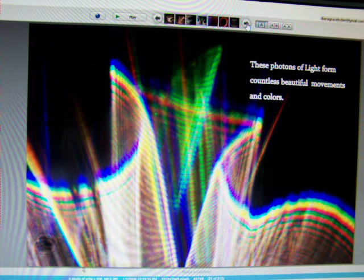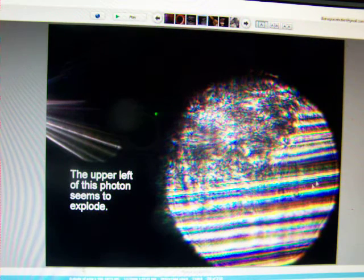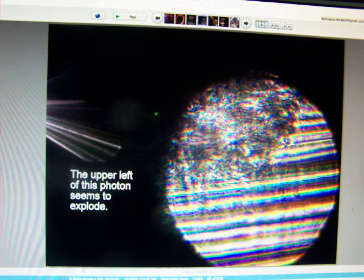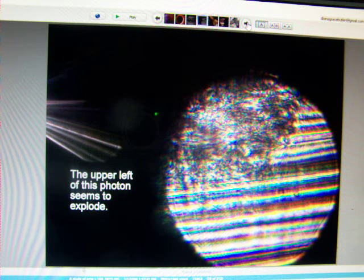These photons of light form countless beautiful movements and colors. The work of art these orbs perform, such blending of colors. This one looks like a cave. The structures inside this one moved around, and in this one it seemed as if the upper left-hand corner of this just exploded out of the orb. But these colors and things that are in orbs, you will see from some of the other pictures, they can move in one orb and into another. It's like they share their colors.